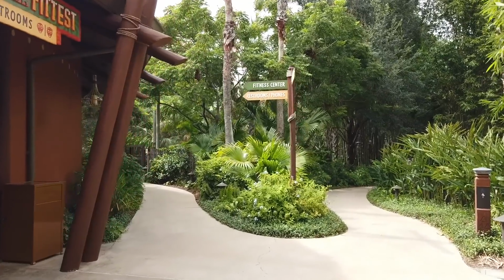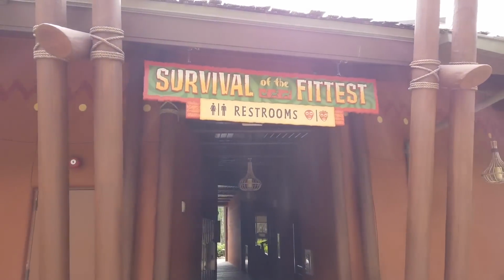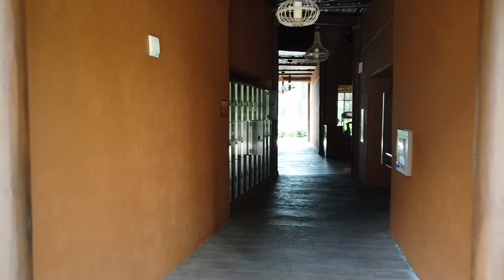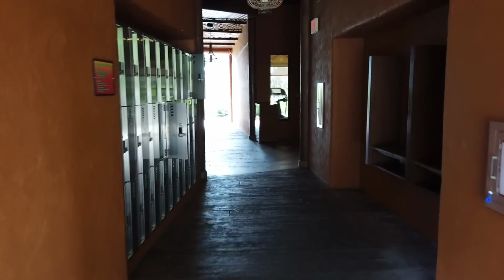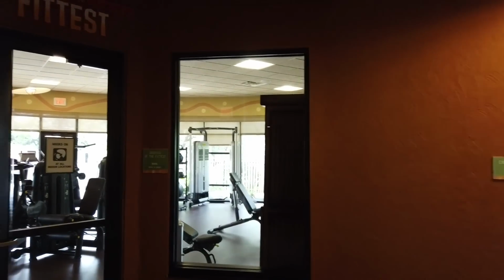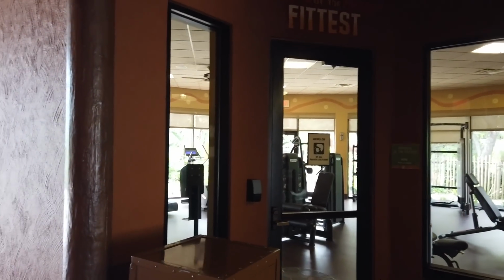Kidani Village also has a pool area of its own, and the first place that you'll pass on your way over there is the Survival of the Fittest Fitness Center. I feel motivated just hearing that. Survival of the Fittest? What a way to motivate people to work out. Woof. Survival of the Fittest is located right in here with the restrooms and state-of-the-art equipment as well. Strength training and cardio, whatever your jam is.